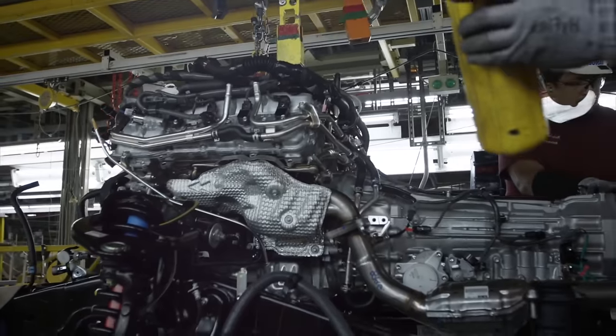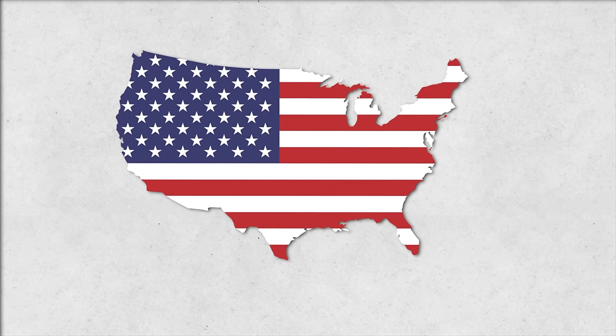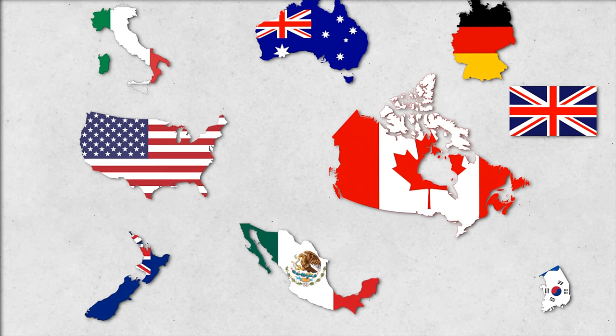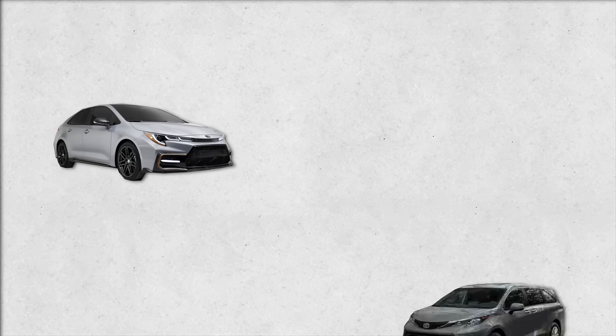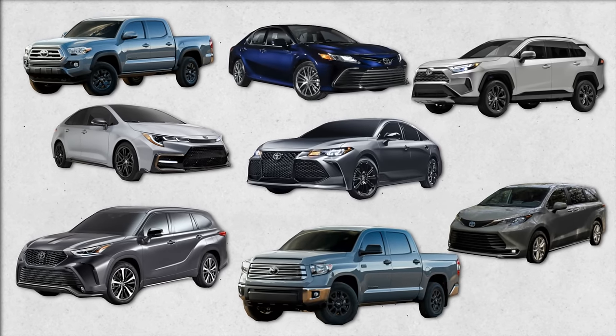Toyota also has other overseas plants that build out their cars. This includes the U.S. plus other countries, including Canada, Mexico, Australia, New Zealand, Germany, England, Italy, China, Korea, and a few others. So, where was your Toyota built? Chances are it was indeed made here in the U.S. if you own a Sienna, Sequoia, Highlander, RAV4 Hybrid, Camry, Avalon, Tacoma, Tundra, or Corolla.